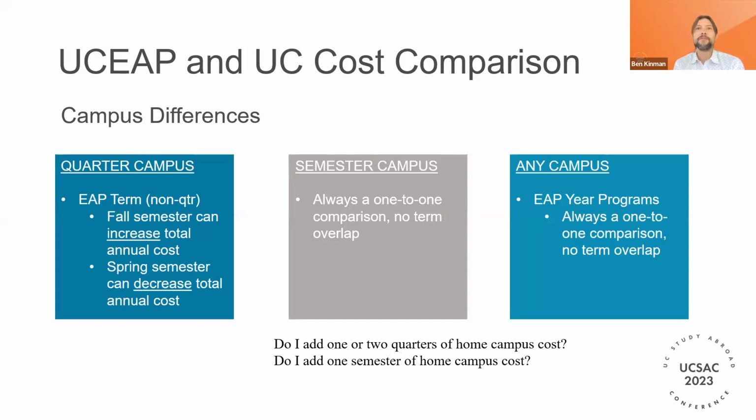So when you go on a semester term abroad in the spring, oftentimes you're going to overlap the winter and spring quarter at home. So how this affects the total cost of attendance is that you don't have to pay for 2 quarters, but you do have to pay for 1 semester, which is less than 2 quarters. So the total annual cost of attendance will decrease if you attend the spring semester program. If you attend the fall semester, it's likely that your cost of attendance is going to increase because if you return, you'll have to go to winter and spring quarter to finish the year.